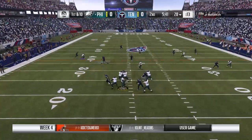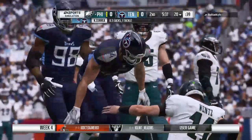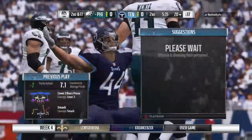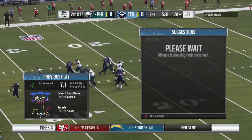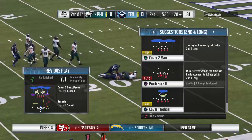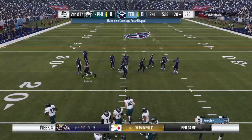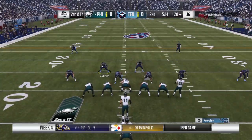Wentz now on first down. Pressure comes, and the Titans able to bring him down. Correa in there to bring him down for a loss of 7. You don't need it all back at once, but you figure they're going to need something here. 17 yards to go on second down.